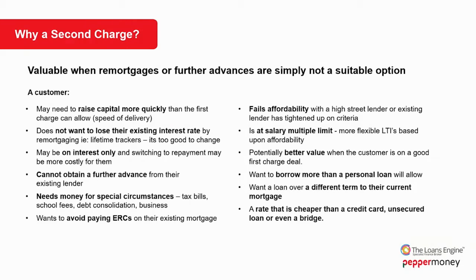But if that isn't an option for whatever reason, it could be high LTV, it could be too much consolidation. One thing I should have mentioned: our loans, we can do a £100,000 loan and it can all be for consolidation. That's a question I often get as well: what is the maximum amount of consolidation you can do? Well, we don't have one of those.